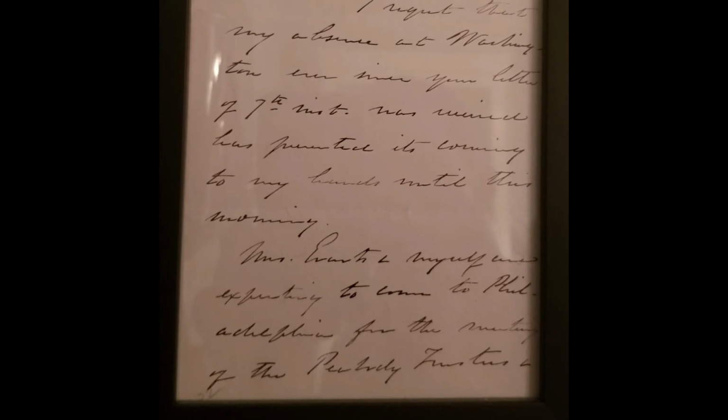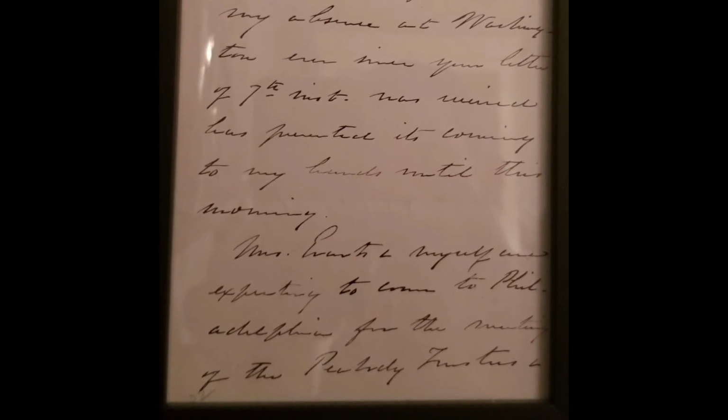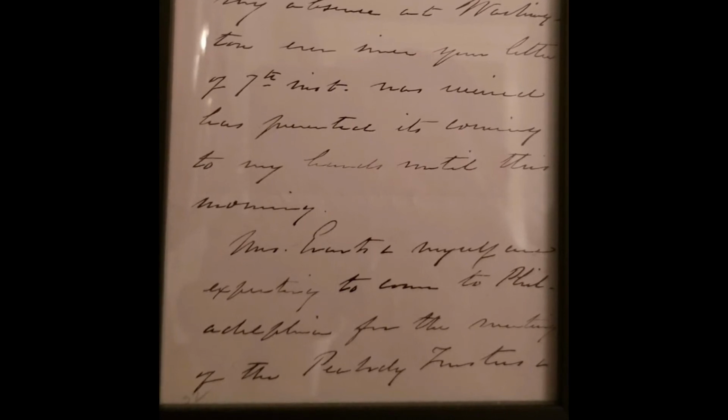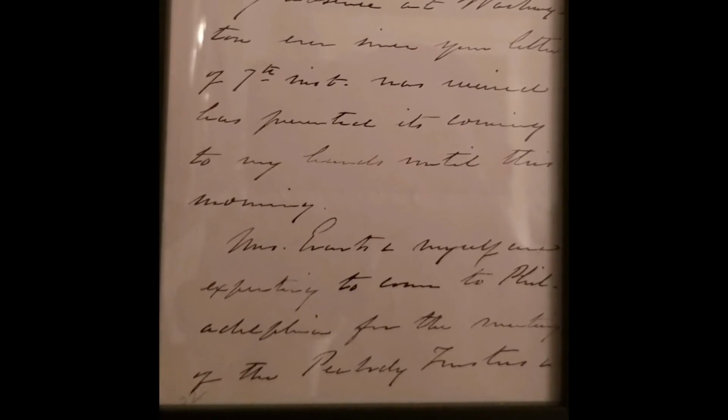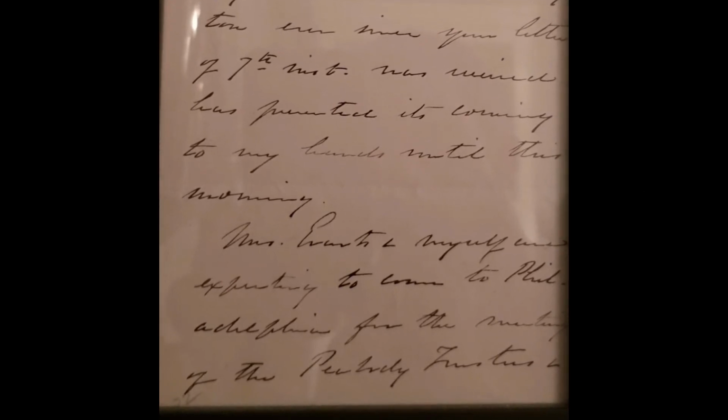Evarts led the American fundraising effort for the pedestal for the Statue of Liberty. He gave a speech immediately preceding the unveiling of the statue on October 28, 1886. This letter, penned by Evarts, is addressed to George William Childs, the publisher of the Philadelphia Public Ledger newspaper.